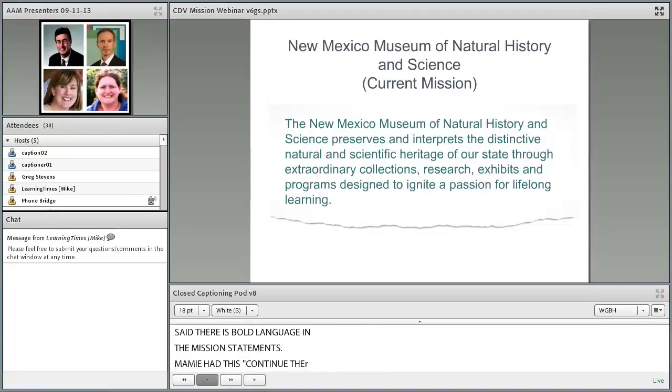In ours, we want to ignite a passion for lifelong learning. I mean, this is what we have. This is the foundation for everything we do, and it's a yardstick. So as we talk about exhibits now, it's a matter of, okay, does this exhibit ignite a passion for lifelong learning? What does that mean to you? How can we do a better job of that?